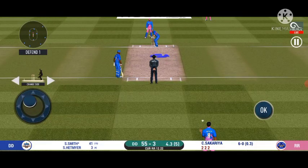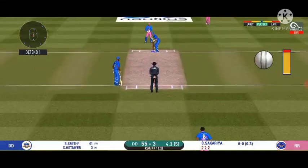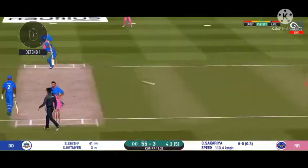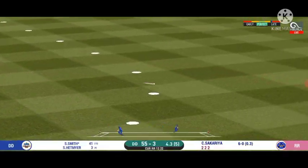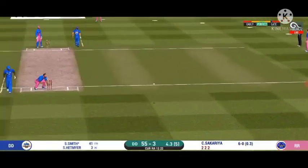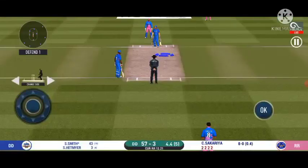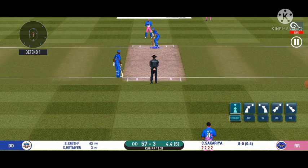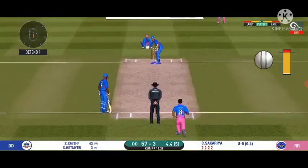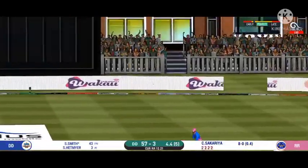They are calling for two. They're converting ones into twos and twos into threes here. Nudges it for a single. That is excellent running between the wickets. Last ball of the innings coming up.